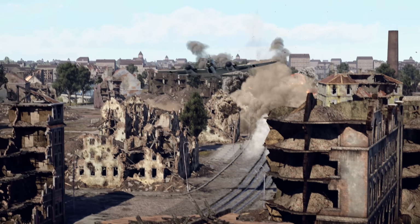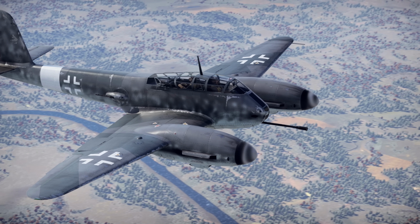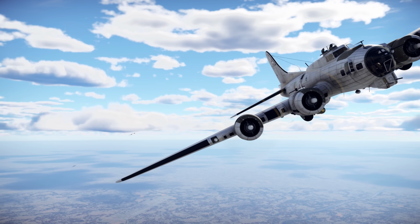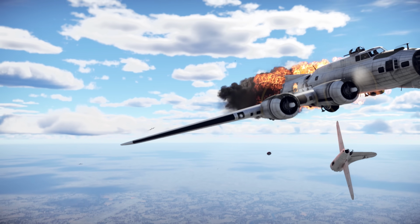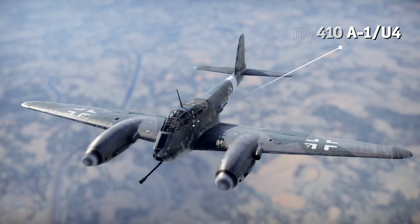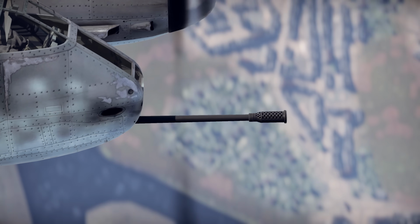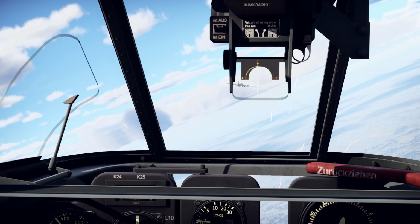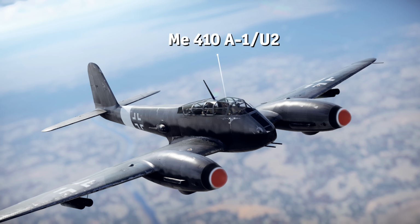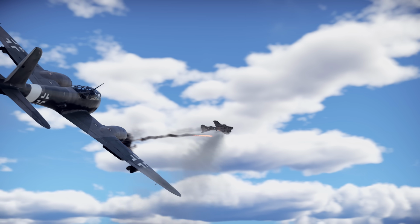Although its primary role was ground attack, Germany's deteriorating military situation soon forced the Hornet into action against American B-17 Flying Fortresses and B-24 Liberators. Specialized variants were created for this task. The Me 410A1 U4, fitted with a massive 50mm BK-5 cannon, could disable a heavy bomber with a single well-placed shot. Another variant, the A1 U2, engaged bomber formations with Werfer Granate 21 rockets.